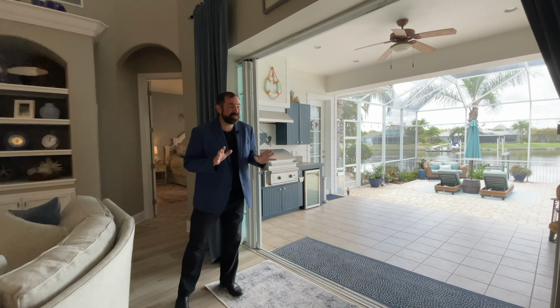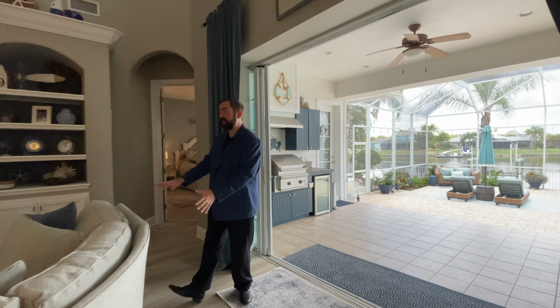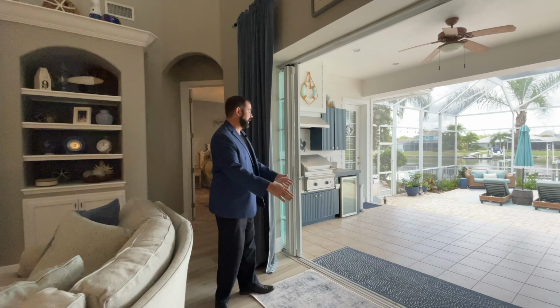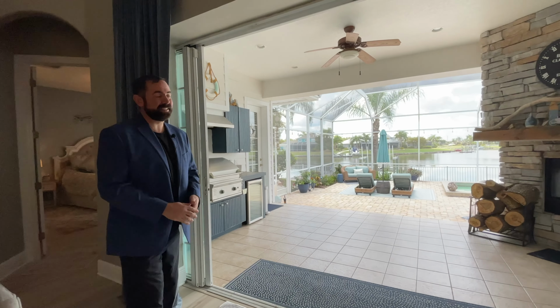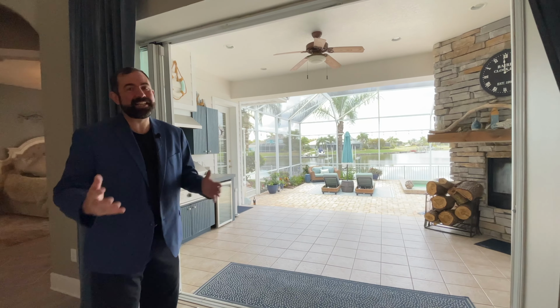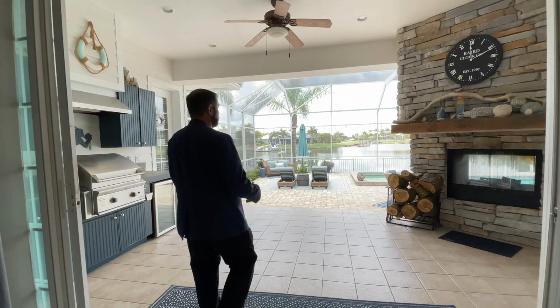All right, so we're about to do the best part of this tour, which is the outdoor living area. Currently, we're in the family room. So as you can see, we've opened up the sliding glass door and it opens all the way up. All three panels go all the way into the wall, which is really nice. It makes the outdoor and indoor living area sort of combined into one. So let's go ahead and step out to the covered patio area.